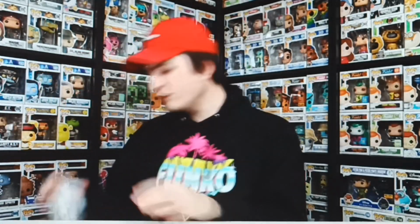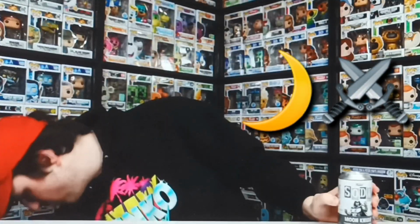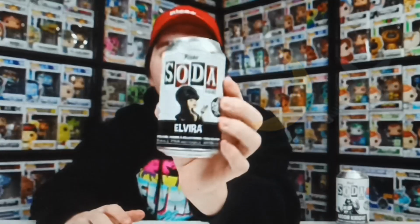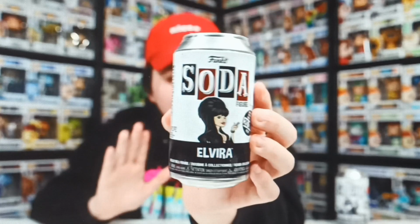And then everybody, I also picked up two sodas that I'm going to be opening up today. It is the previous exclusive Moon Knight, which I do not have the chase for yet, as well as a brand new one that they just got in. It is Elvira. And I know the chase for this one is her with the red dress holding a heart, and I really do want to get that one, because it would be nice to have another Diamond Edition chase in the collection.